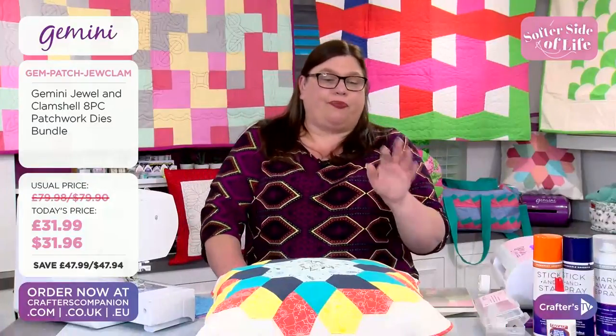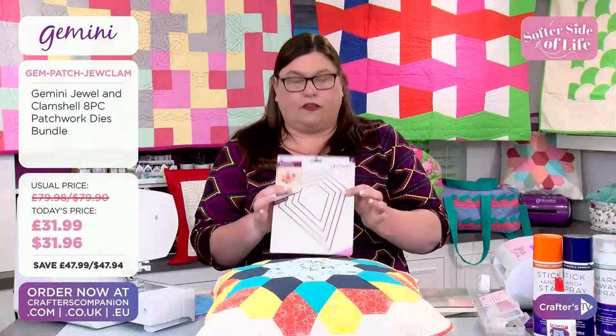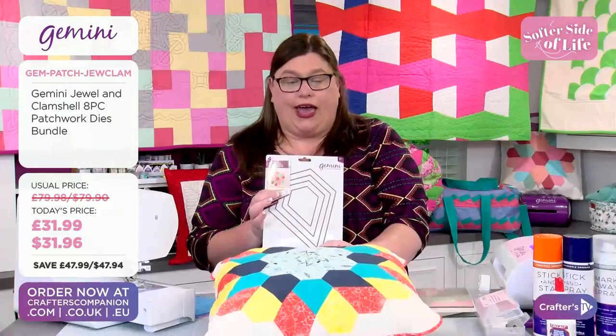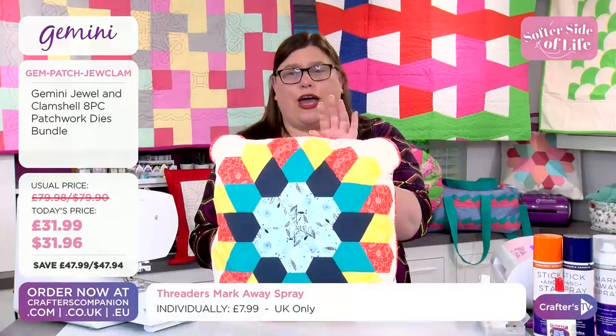So, this duo that we've got here. We've got the jewel, which is this one, and you're getting four different sizes in here as well. I've got this cushion here because I just absolutely love it. I think it's so vibrant as well.